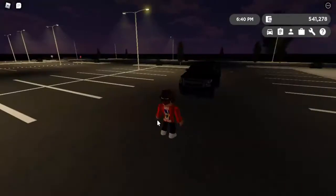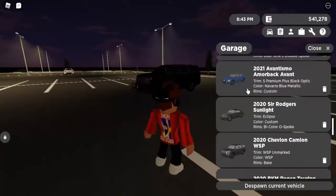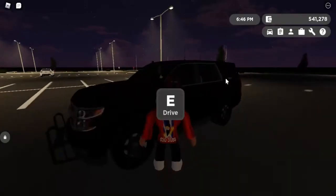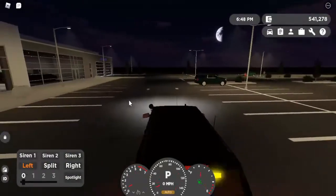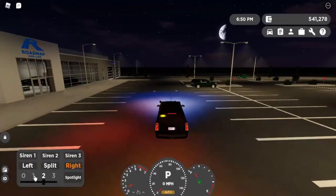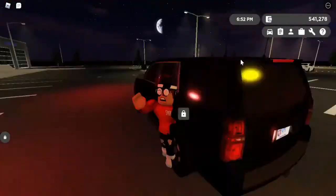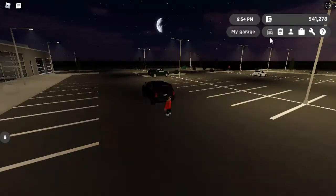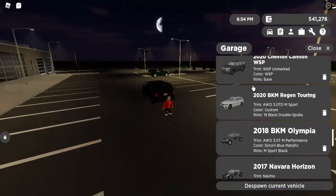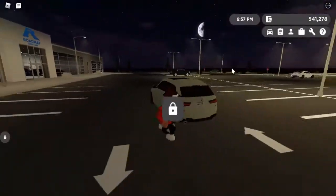Next, I've got my Wisconsin State Patrol Chevy Tahoe. It's just classic. You gotta have the Tahoe in every situation. Nothing much to it. This is actually one of the only vehicles where you can customize these lights and the split lights and all that, and you can have different lights. Which is one thing that I actually like about this car a lot, and that's why I mainly go with this Tahoe.